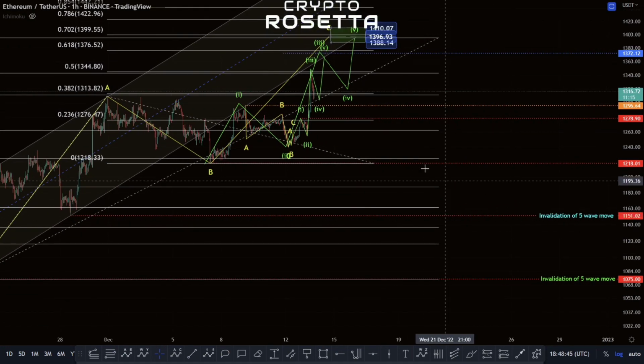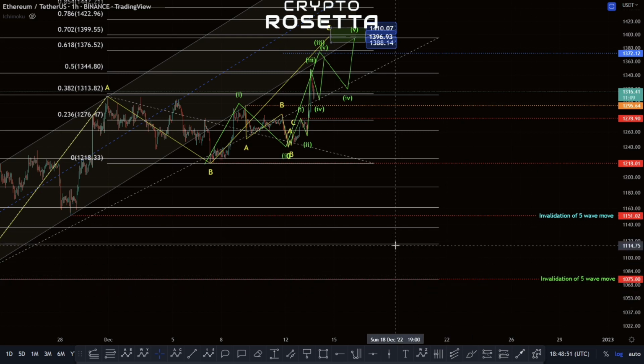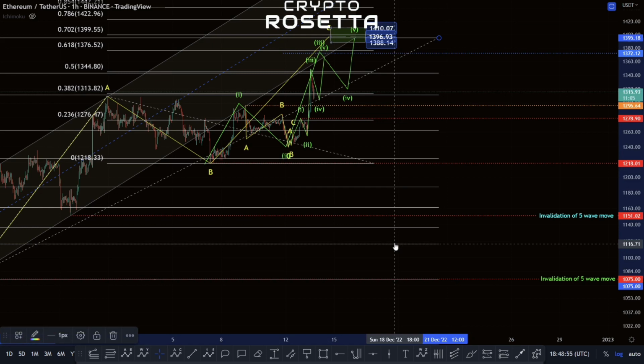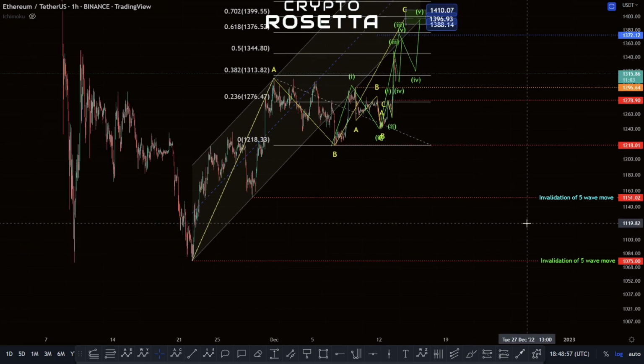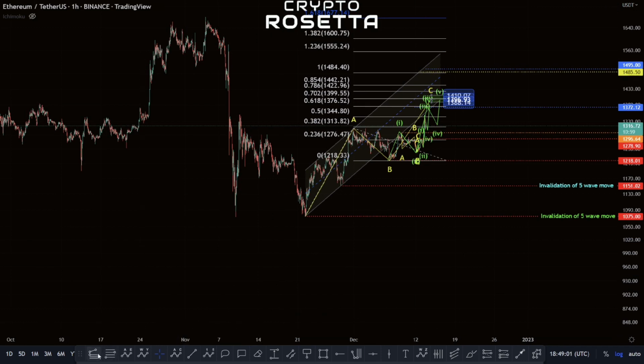If we found support in this zone, we could look to continuation to the upside. Though, should we lose this zone and start to hit these invalidation areas or form a bigger 5-wave structure to the downside, then we would be looking towards that 18, sorry, let me measure it off again because this would have pushed higher. Let me get rid of this fib for a second.